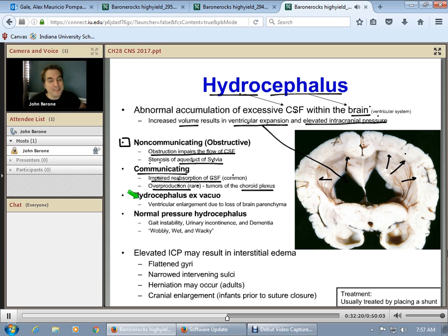Now, here are two fancy ones. Hydrocephalus ex vacuo. This is the term we're going to use when there's atrophy of the brain. If the brain atrophies, there's less brain, so the ventricles have to get bigger just because there's no brain. So they just naturally get bigger. This is the term we use whenever the ventricles enlarge because of the loss of brain parenchyma, either due just to aging, but usually they ask this with Alzheimer's, because in Alzheimer's, the brain significantly atrophies. Pick's disease, you'll get frontotemporal dementia with atrophy as well. Huntington's, anytime where there's severe atrophy of the brain, the term will be hydrocephalus ex vacuo.